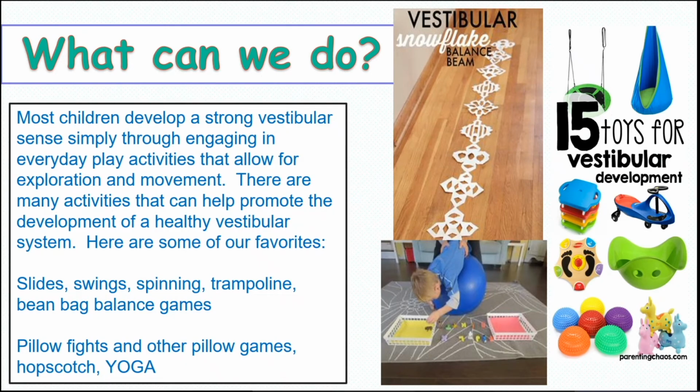So what can we do? Most children develop a strong vestibular sense simply through engaging in everyday play activities that allow for exploration and movement. They have to keep moving. There are many activities that can help promote the development of a healthy vestibular system. So here are some of our favorites.